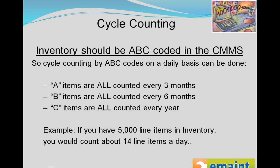For example, if we have 5,000 line items, you can just imagine how long it would take to do a physical count. Versus if you have your inventory coded A, B, or C, where A items are your most critical items, usually with the highest cost, the longest lead time, or most critical to your facility. That ranges in about 10% of your total inventory, but has over 90% of the cost.